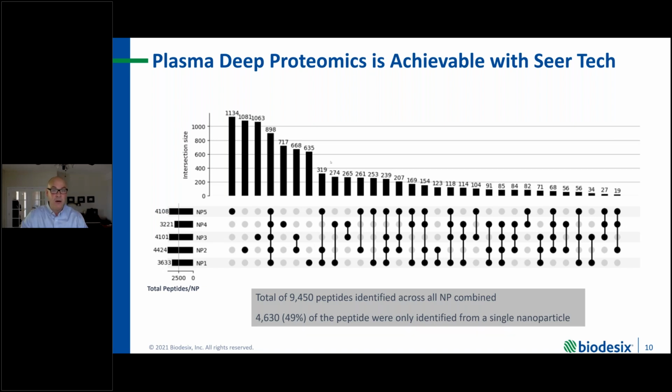And as we go down in the number that were uniquely identified, nanoparticle 2 had 1,081 unique peptides identified, all the way down to nanoparticle 1, which had 635. Now, if we work out the numbers of those, we have 4,630 peptides, or 49% of the peptides, that were only identified by a single nanoparticle. Showing us that to get to that peptidome depth of just under 10,000 peptides, we actually need all 5 of the nanoparticles contributing.